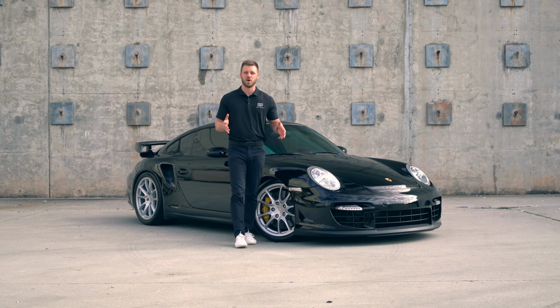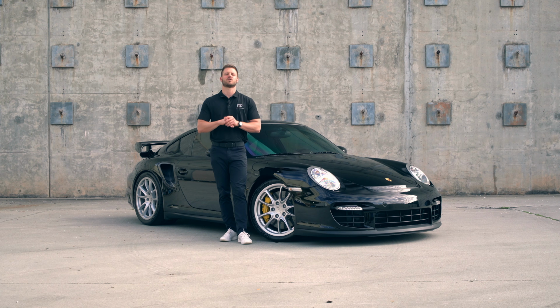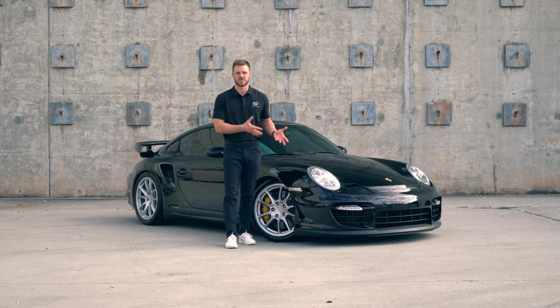Today I want to talk about what makes this car so incredibly special, one of my favorite 911s, and also where it fits in the Porsche lineup. If you're looking to get a Porsche, why would you consider this? Where does this fit in?